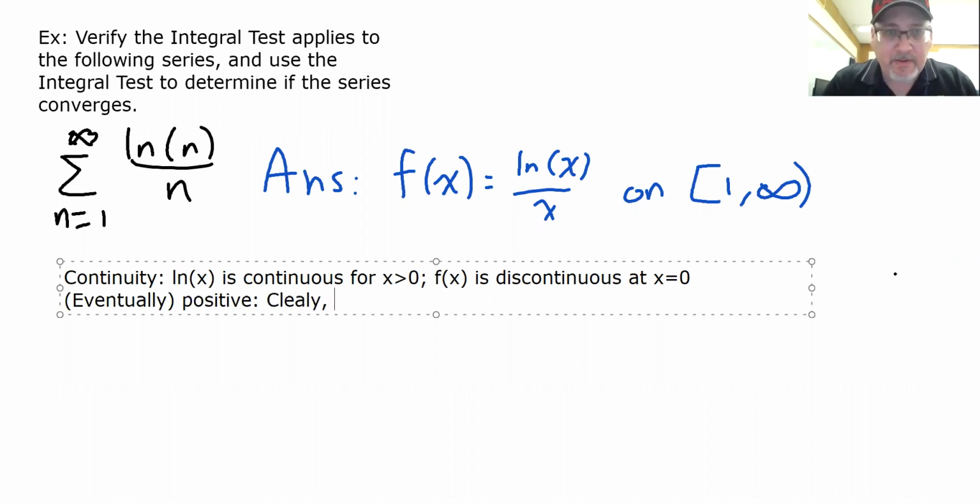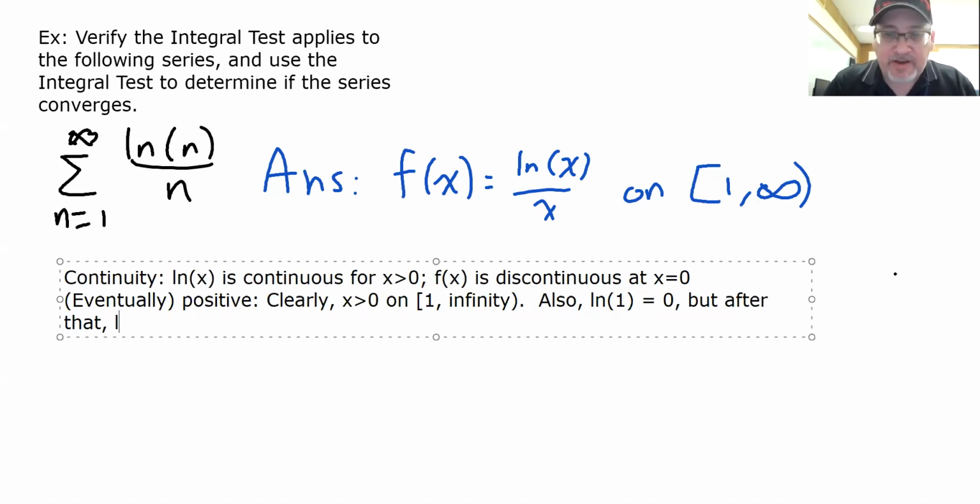Clearly, x is greater than 0 on the interval 1 comma infinity, and I'm just going to type the interval like that, so I have to switch back to drawing. Also, the natural log of 1 is equal to 0, but after that, natural log of x is greater than 0.